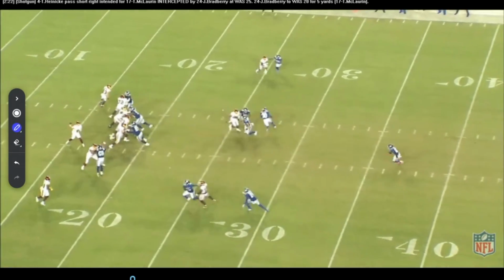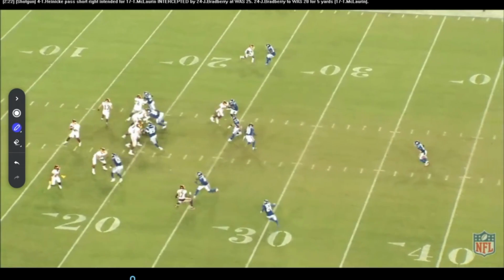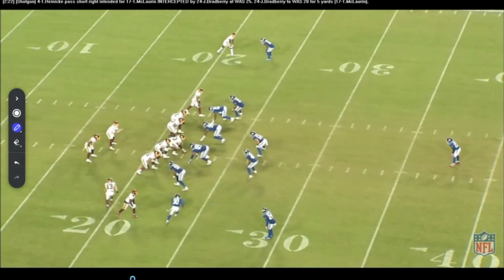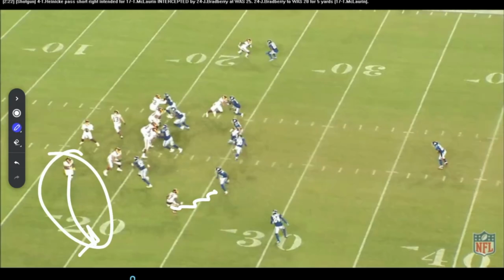All right, this one initially I had actually tweeted and I thought this was on McLaurin, but it's not. So what they're doing here is they're running a rub. So it's this play. He's trying to rub this guy right here for the back, going that direction. Does a nice job of getting in his way. This ball should actually probably be out right now to the back. That guy's that far away.